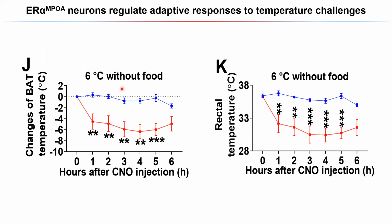So we removed the food and activated the ERα neuron in the POH in the cold temperature again. The body temperature and the brown adipose tissue thermogenesis are still reduced. So the data indicates that the ERα can reduce the body temperature and the brown adipose tissue thermogenesis.